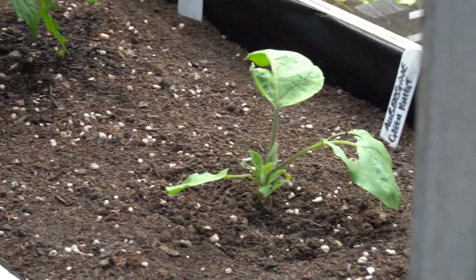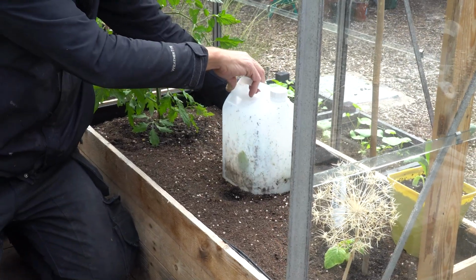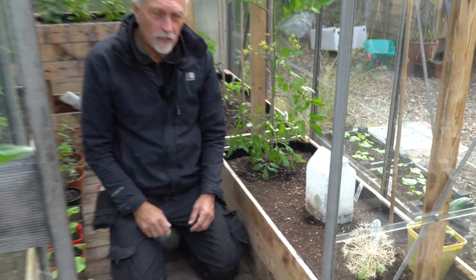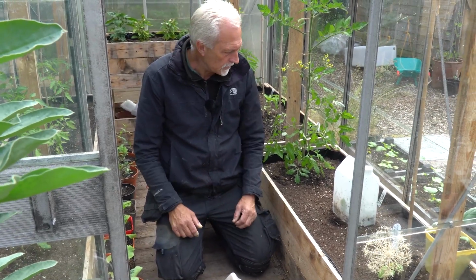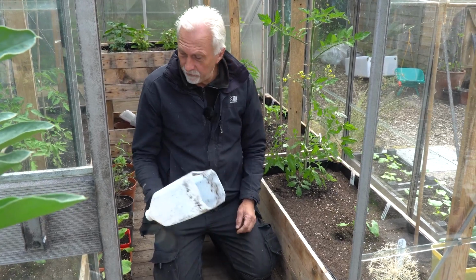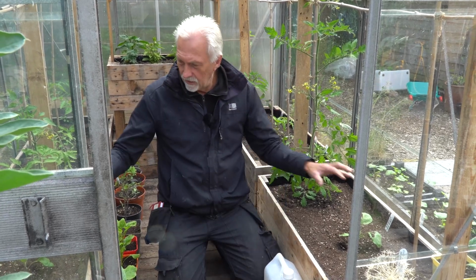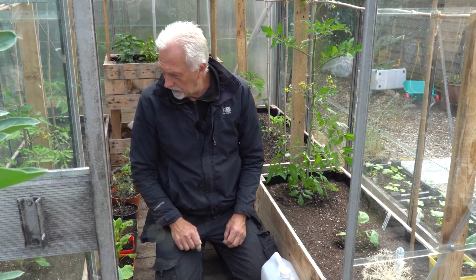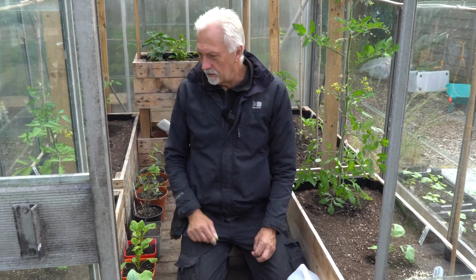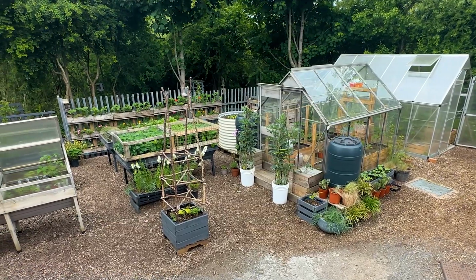So what I've started doing is just taking one of these at night before I finish work and just popping that over, until it gets to a certain size, and then it should be strong enough to withstand the attack. But yeah, it's definitely working, because I've not had any damage since I've started using those. So it just seems to be the aubergine that they like. They've not touched the chilies or the cucumbers or anything. I've said it now, but it's just the aubergine.